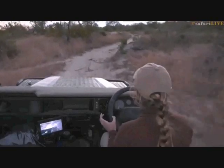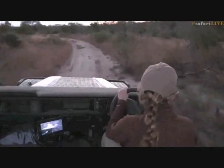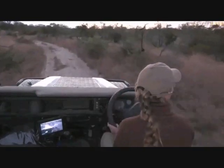Maybe they'll be sharing the water with Scuba Steve, although I think Scuba Steve is a bit shy as a hippo, and likely he doesn't really like sharing any of his water.